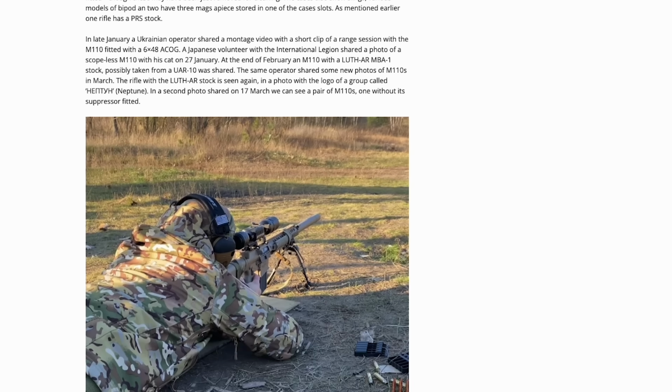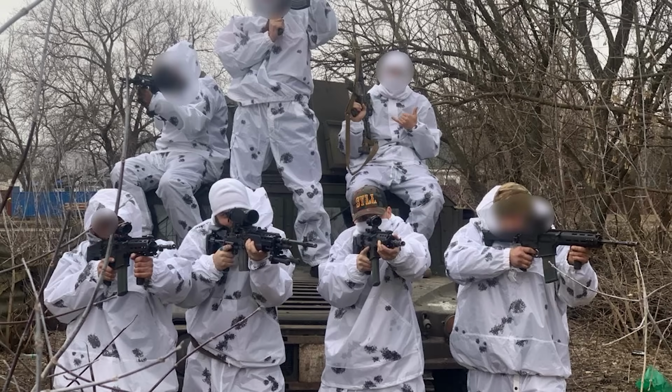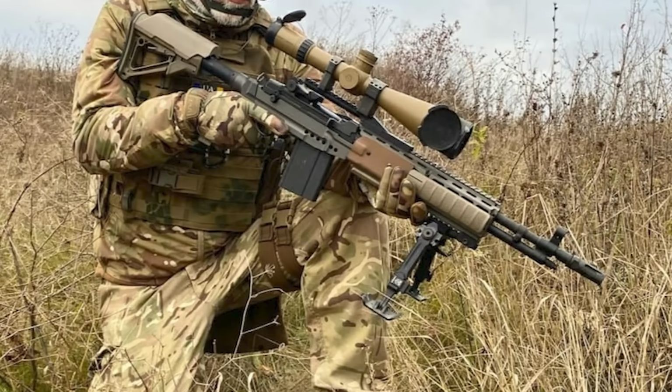Over the past 2 years, I've been tracking sightings of what appear to be Mk14 EBR variants, but on closer examination, some of them aren't quite exactly what they initially seemed to be. Several were in fact kit builds using standard configuration M14s, which reached Ukraine in early 2022. I also have an earlier video on those as well. There'll be a link card in the video somewhere. Some, however, do appear to be surplus Mk14s.